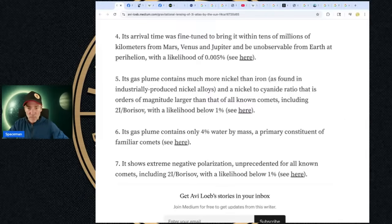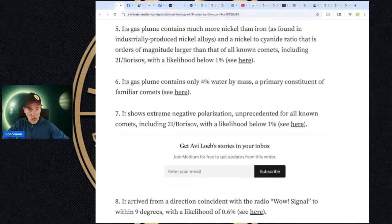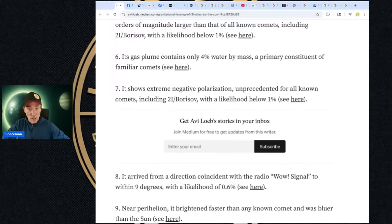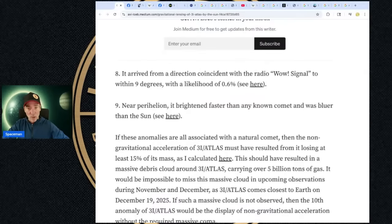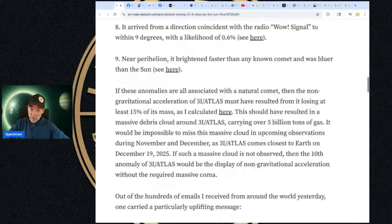Its gas plume contains much more nickel than iron, which is found in industrial produced nickel alloys. A nickel to cyanide ratio that is orders of magnitude larger than all known comets, including 2i Borisov. There's a likelihood of below 1%. Its gas plume contains only 4% water by mass, a primary constituent of familiar comets. It shows extreme negative polarization, unprecedented for all known comets, including 2i Borisov, a likelihood below 1%. It arrived from a direction coincident with the radio wow signal within 9 degrees. You know what the wow signal is. Near perihelion, it brightened faster than any known comet and was bluer than the sun. Wow, that's amazing. That's pretty cool.